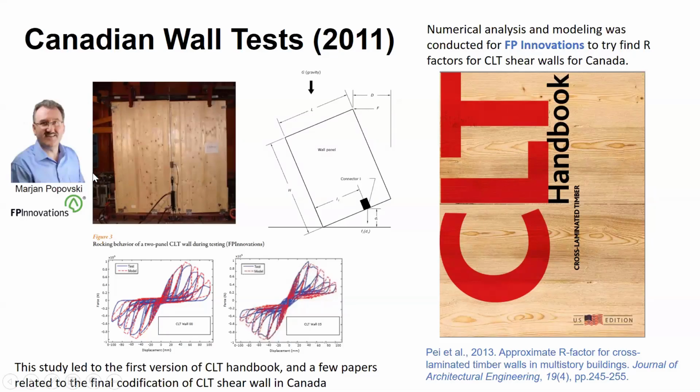Okay, they got the testing result and then they want someone to model it for their new book, which is called the CLT Handbook. A lot of people now know that. John and I were invited to participate in chapter 4, which is the lateral design chapter of the CLT Handbook. So what I did is that I used SAPWood and I did a little simplified model based on connector mechanics.